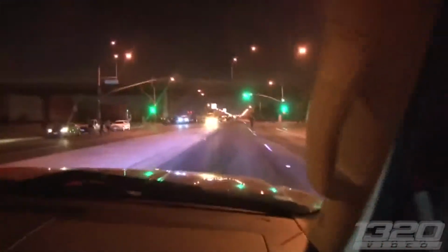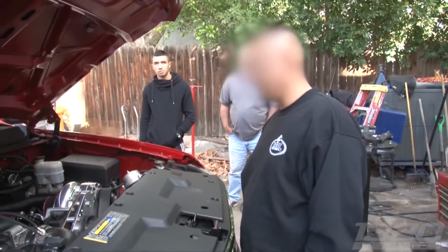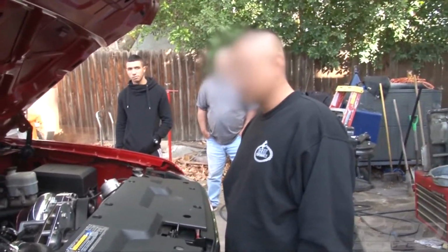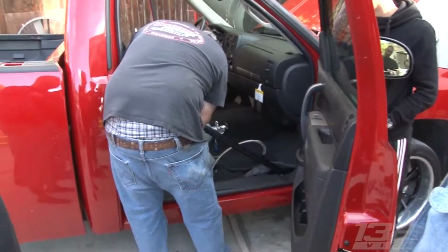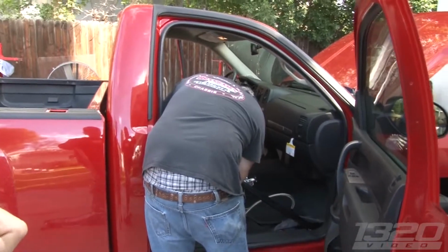Wow, what the fuck? Everyone's like, I want to see more of that red truck. I had more comments about this truck than the... Are you spraying out of the hole? Yeah. How much you spray? 200.